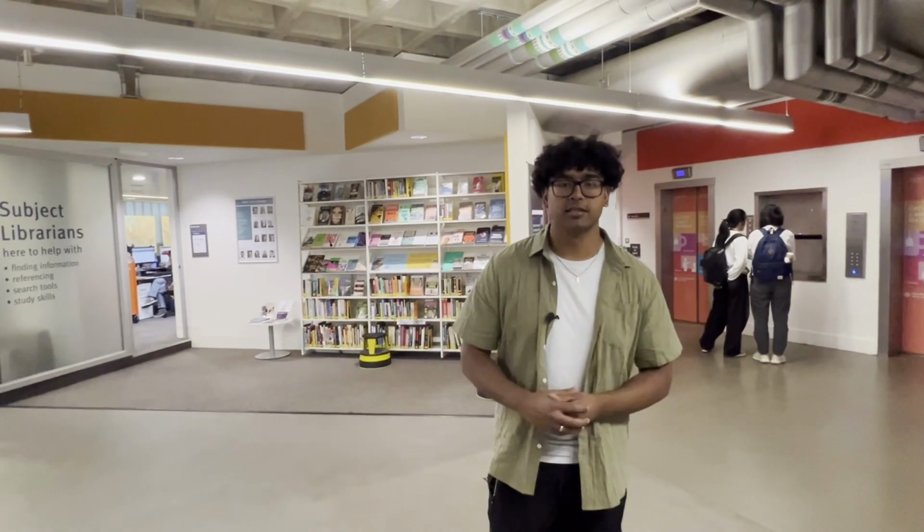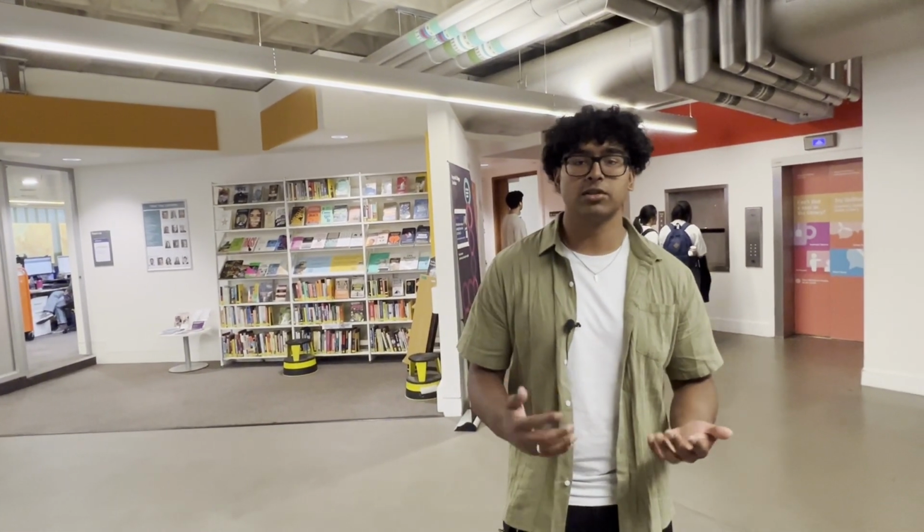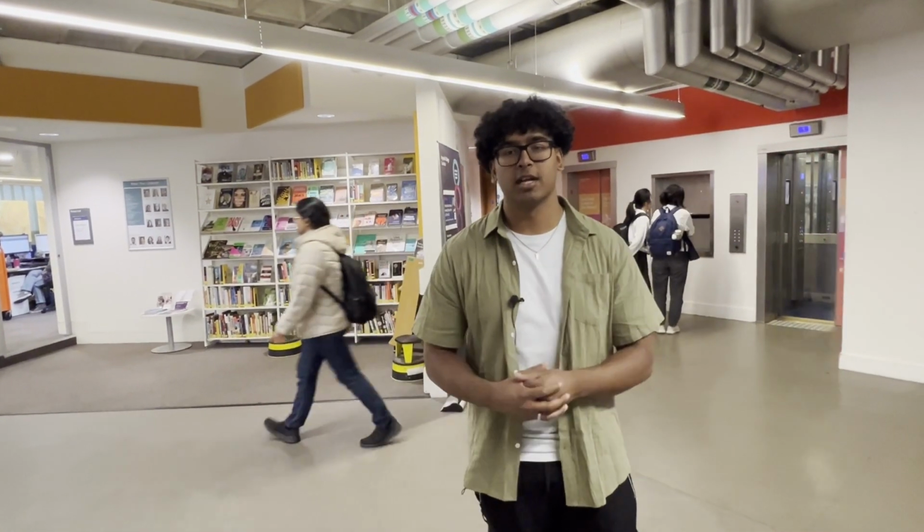So there are 5 levels in this library. The first floor is for group study, 2 and 3 are silent, and then 4 and 5 are not silent. So I'm going to show you 1 silent and 1 not silent floor, just to show you what the vibe of the library is like. Now, I must warn you, I actually do have a condition where if I stay in the library too long, I burn up and die, so we're going to get out here as soon as we can.